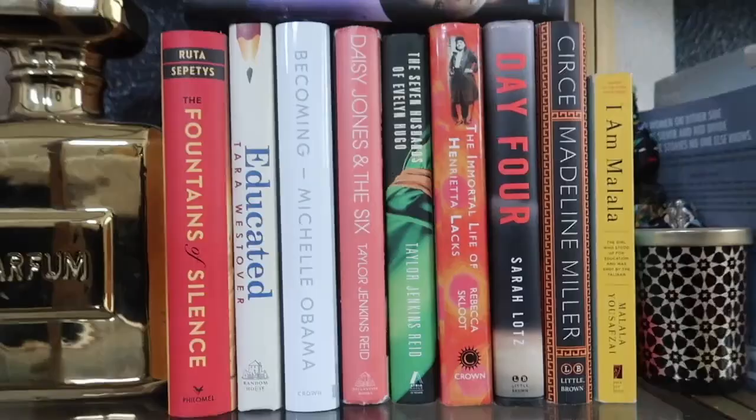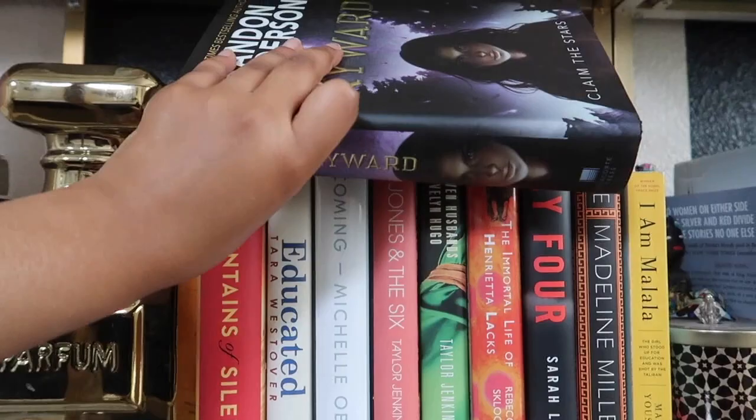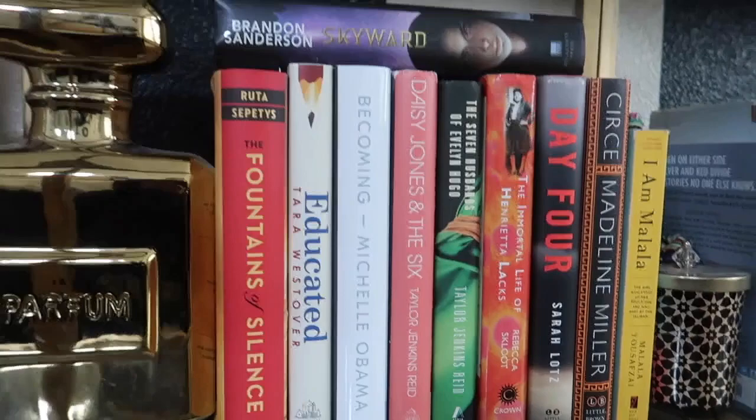This is my adult book section. This book is just randomly here. It's Skyward by Brandon Sanderson. My sister gave it to me recently, so I need to find a place for it on my shelves. So I just kind of placed it there. But down here is my adult book section.